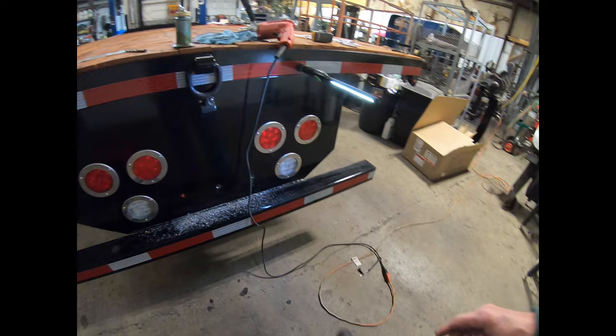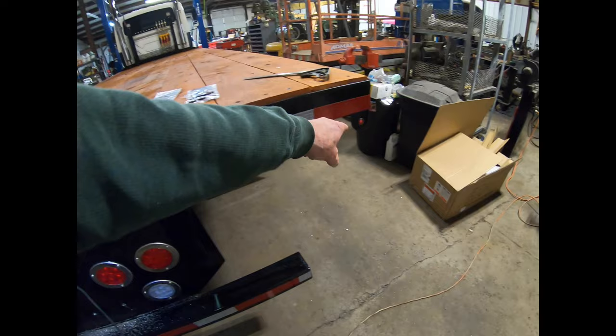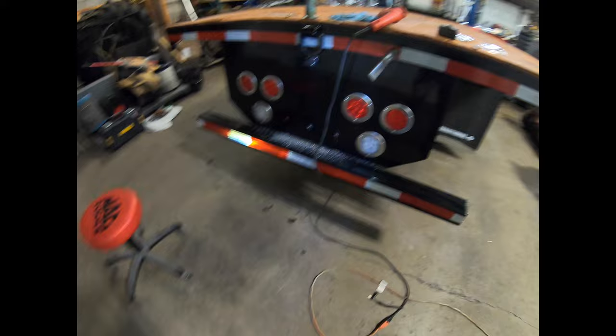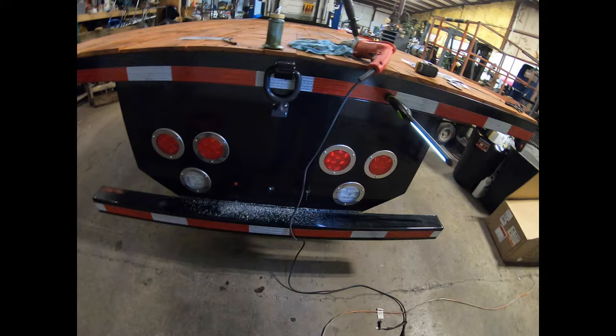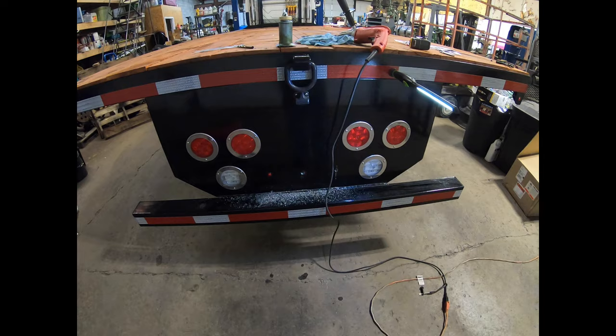I got those 3/4 inch marker lights that I have over here. I'll wire them in, but I'll bring you back because I might wire them into a different circuit than the rest of the marker lights, but I'll explain that in another video when I go to wire it and find out definitely where I am gonna wire it to.